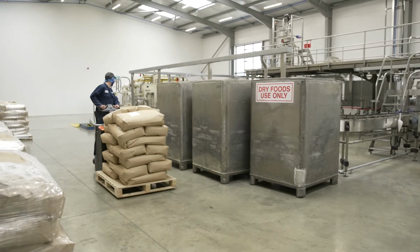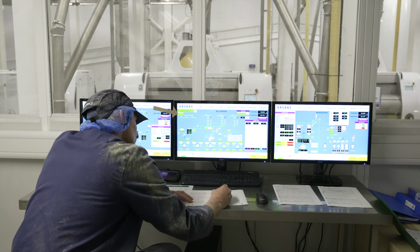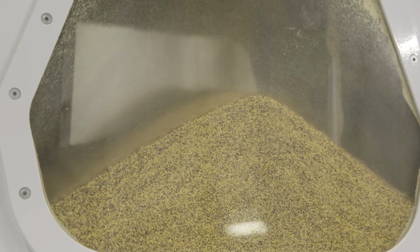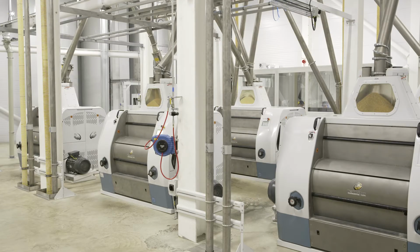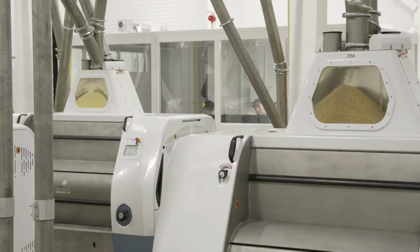WinMan has front to back and back to front traceability, meaning whether we're given a challenge from a supplier to say that they've issued some components to us that aren't up to standard, or whether an issue has been found at the customer end, we can very quickly find out exactly what's affected and what else we need to do.